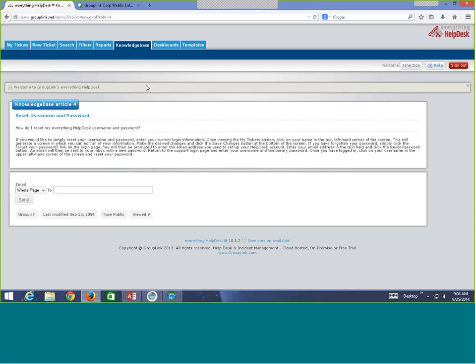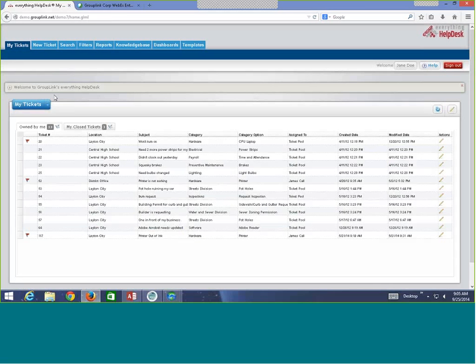You can easily turn tickets into knowledge base articles. There's always a button on the ticket that says convert to KB article. And by utilizing the knowledge base, you can save everybody so much time and trouble and allow users to solve their own problems. Now, I'm going to go back to the My Ticket screen.